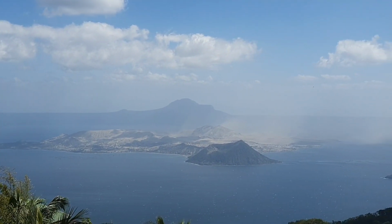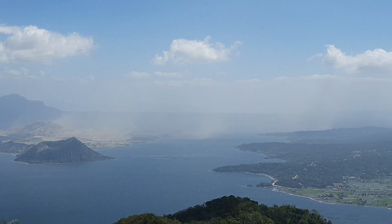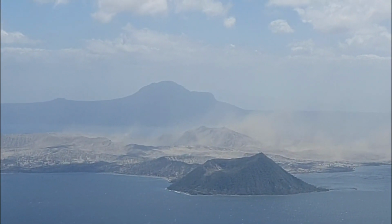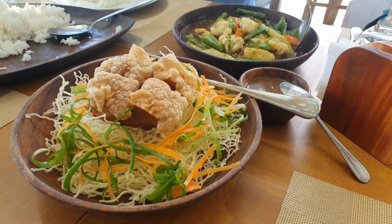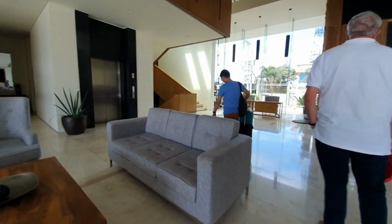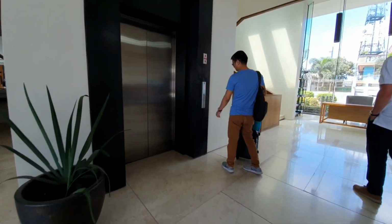What can I say? You are still majestic, Taal. You brought our country in fright and in unity as well. We will survive. We ate our late lunch and it was really good. And now I'm really excited to check out our deluxe room.